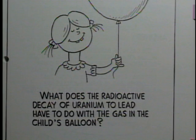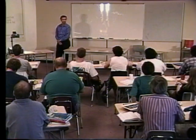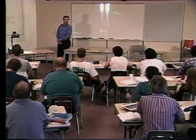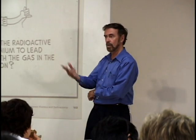What does radioactive decay of uranium to lead have to do with the gas in the child's balloon? What is that gas? Helium. Where did the helium come from? We mined it. You get it from down below. There's no helium in the atmosphere. We talked about that. It's going too fast. So it's mined from below. Where does it come from down below? Radioactive decay. What are the two particles that are emitted by radioactive substances?